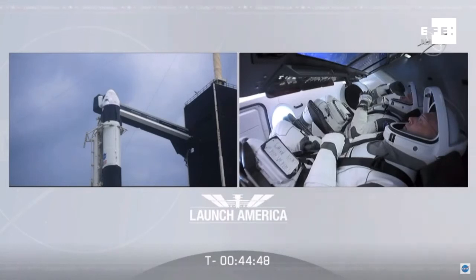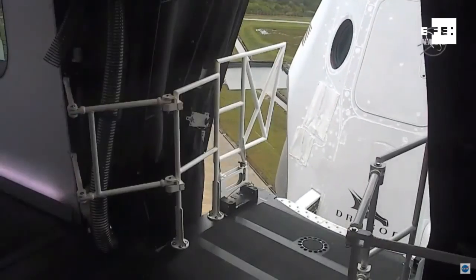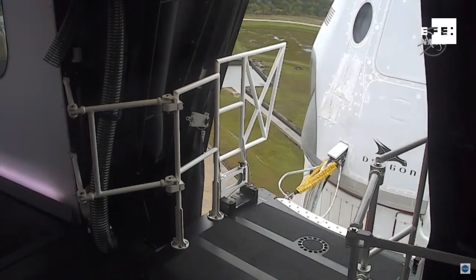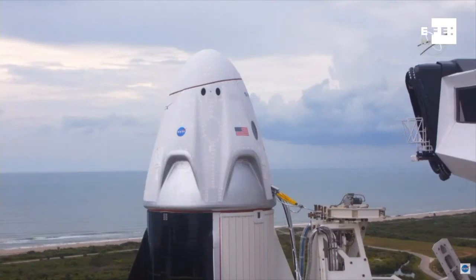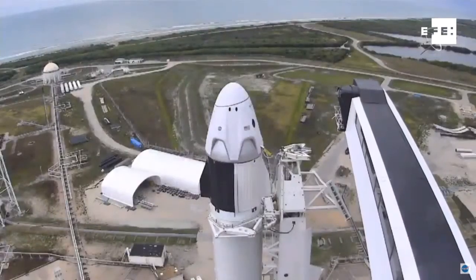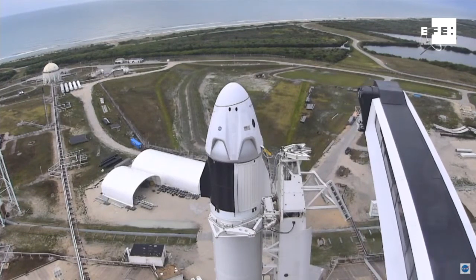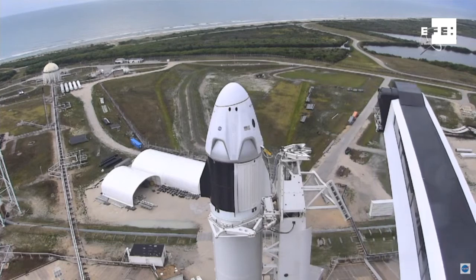Crew access arm retract has started. And you've heard Mike Taylor, the SpaceX launch director, give instructions to the team. We've also just heard the call. The crew access arm retraction is underway. Great view from the camera inside the White Room as we see the arm moving away from the Dragon capsule, one of the major events necessary to get down to T0. The next one coming up will be arming of the escape system on the Dragon capsule.